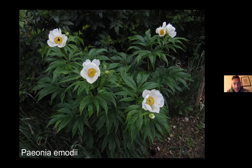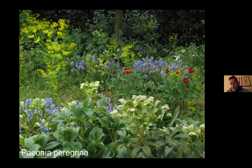And here, the last one of the wild herbaceous peonies to flower is Peonia peregrina. As you see in this sea of bluebells, the Spanish bluebell, with the Helleborus argutifolius, the one from Corsica and Sardinia, and the Smyrnium perfoliatum from Greece. The hedge is bay, so it's a mix of Mediterranean species.